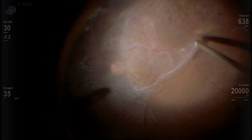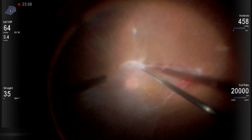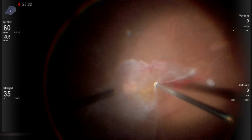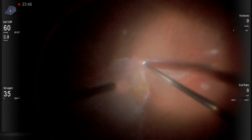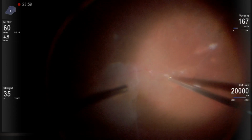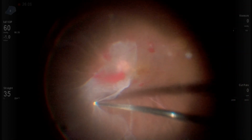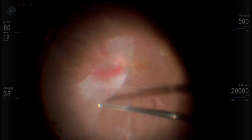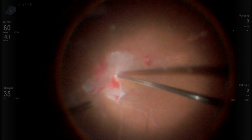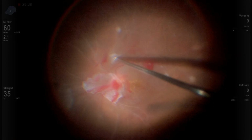You can see a PDR surgery being performed here. A near total membrane removal done unimanually with high efficiency and greater speed. This reduces the need for extra instruments and cuts down on the total surgical time. I am doing a membrane segmentation using the cutter and the membrane delamination with the cutter itself. The segmentation is being performed now, and then delamination.